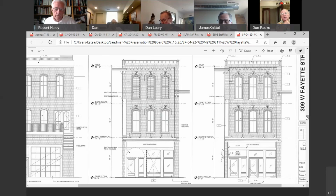Hey Jim, the back stair from the second floor, does that exist? That's existing, yes. Okay.